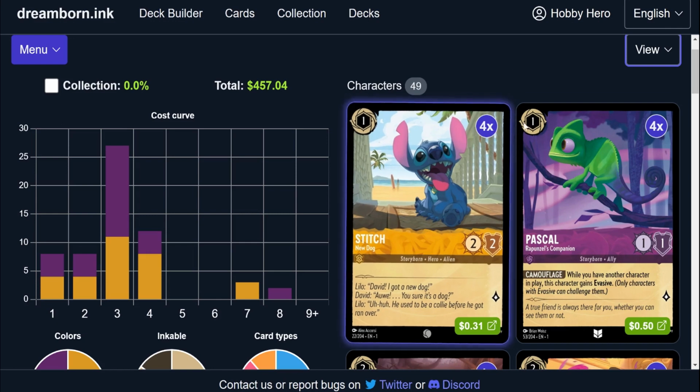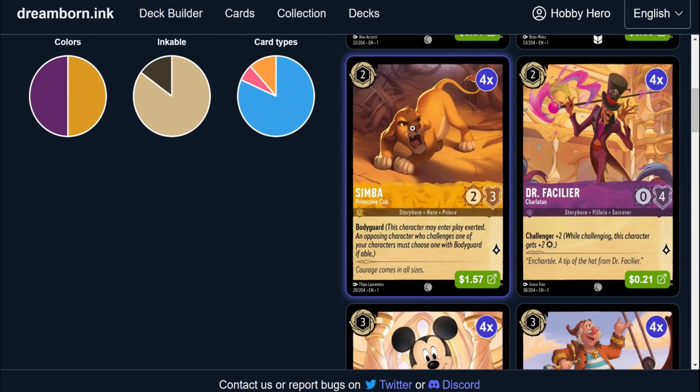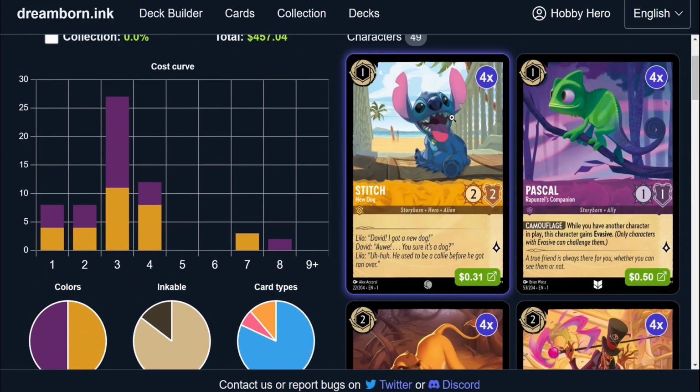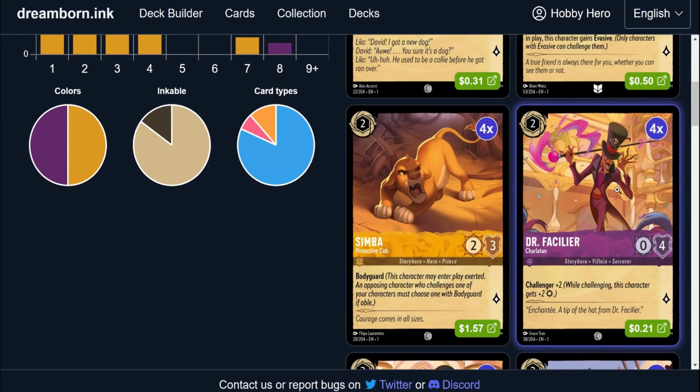Definitely not a necessity. I do think she found a home in the current meta, which is great. I think a lot of it has to do with Simba being around, and I do think a lot of it has to do with the fact that Amber is just a very good, aggressive ink color, more so than Lilo being a particularly great 1-drop. So I did think it was interesting that this deck has the ability to run her and just opted not to. We do have Facilier as a 4 of.